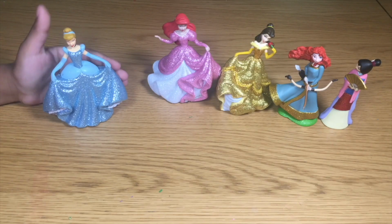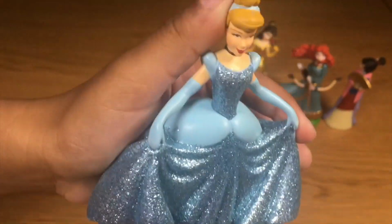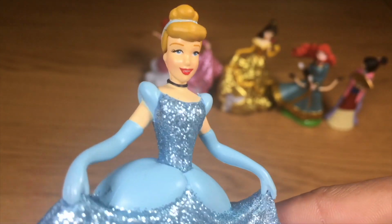Alright, so next we're gonna show you guys Princess Cinderella. Pretty. She's got a beautiful blue glittery gown. So gorgeous. And her face is so gorgeous too.